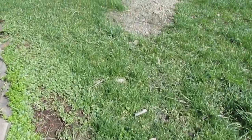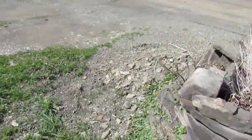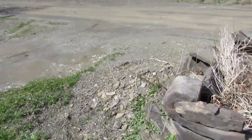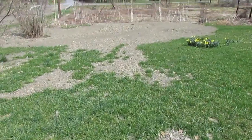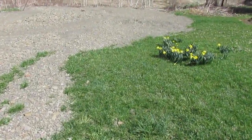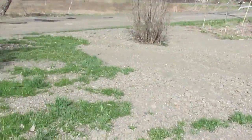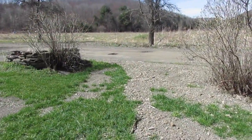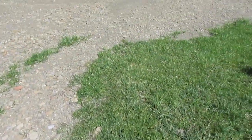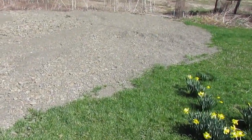One other kind of interesting consequence of the flash flood was it turned the road in front of our house into a river, and an enormous quantity of gravel got deposited here in the front yard. You're gonna see, so there's the front of the house with our lilacs, and there's kind of like this big triangle where all of this gravel that used to be the road surface, and it's pretty deep.